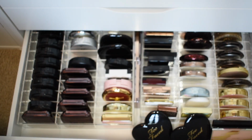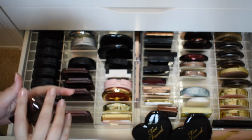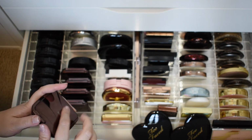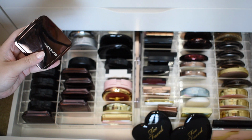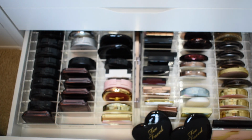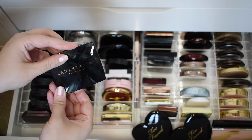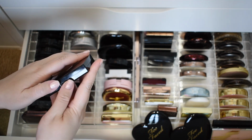For powder this week, I'm thinking that I want to pull one of the Hourglass powders. I think I pulled Dim Light before, and it was a little dark. So let's just try Diffuse Light. And then for bronzers, I think one of these Anastasia bronzers would be good. And this is in the shade Tawny.